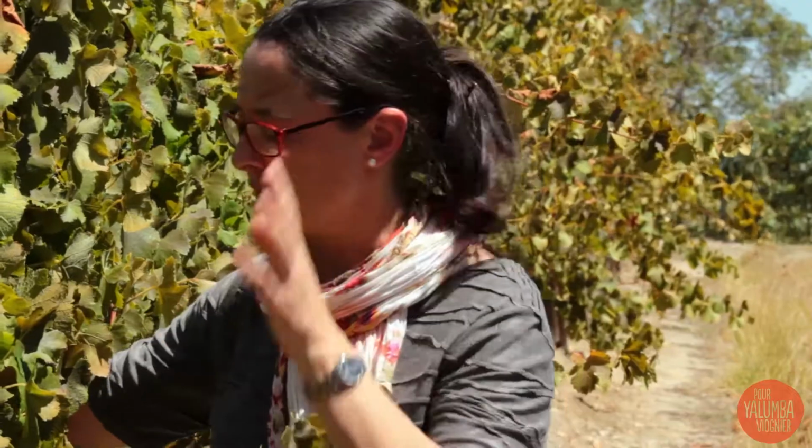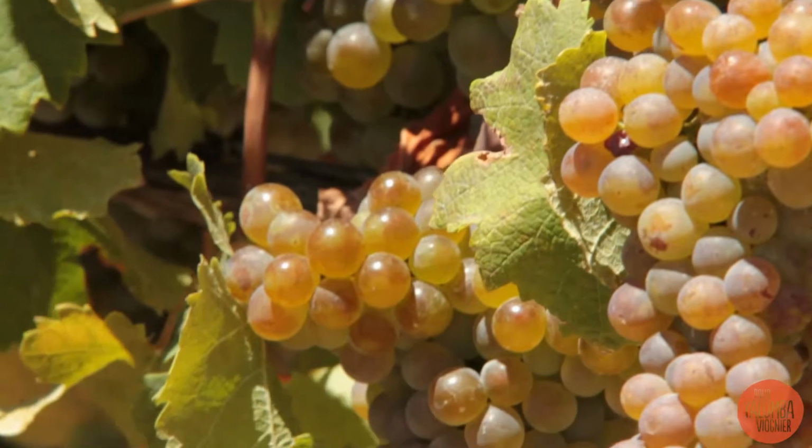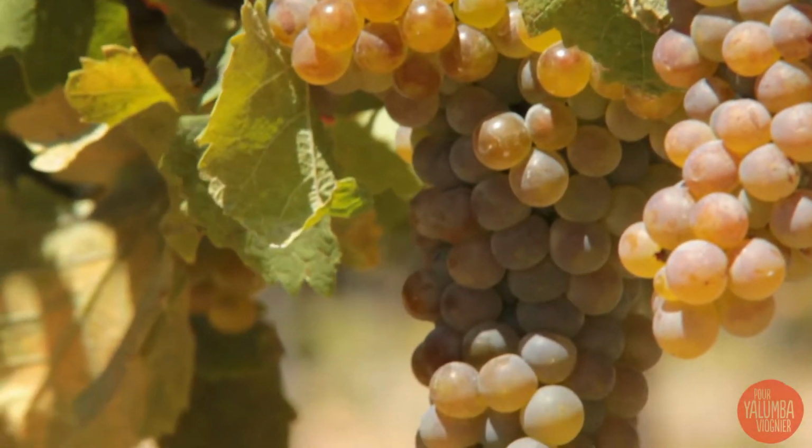But what you see here is very typical of Viognier. And if this was a Riesling vineyard and it looked like this, we'd be a bit worried, because you can see that the grapes have got a bit of a suntan on them, and if they were Riesling, you'd say, oh good heavens, they've been sunburnt, but they're not. They're just sitting out in the sun. Viognier loves being in the sun. They're the grapes that got the flavour in them.